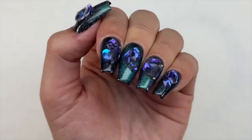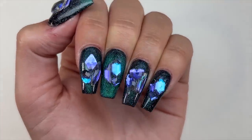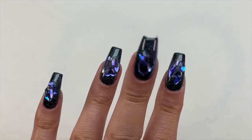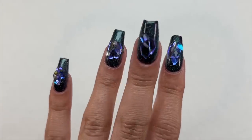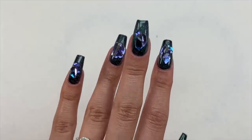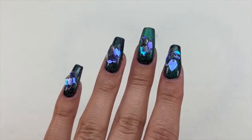I also love how they are the Aurora, unfoiled type, to where since my cat eye is more of a bluish green, purplish color, that is also what these gems pick up. And I love this set. It is a 10 out of 10, definitely one of my favorite sets that I have recently done.